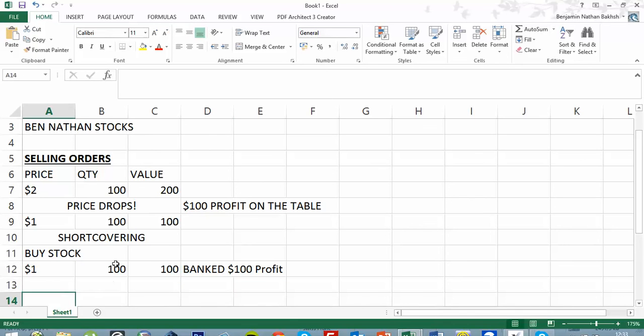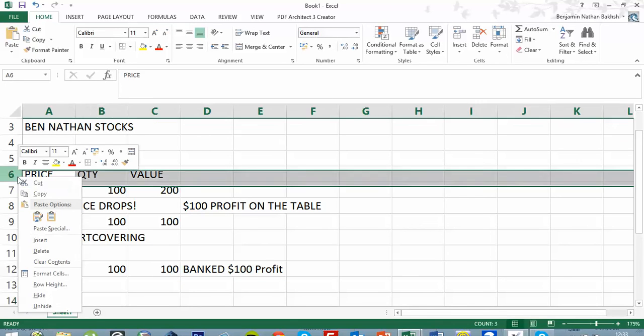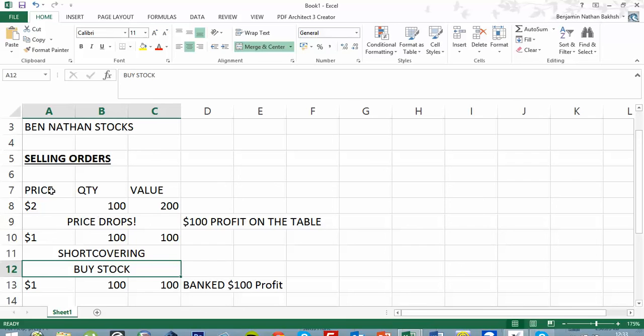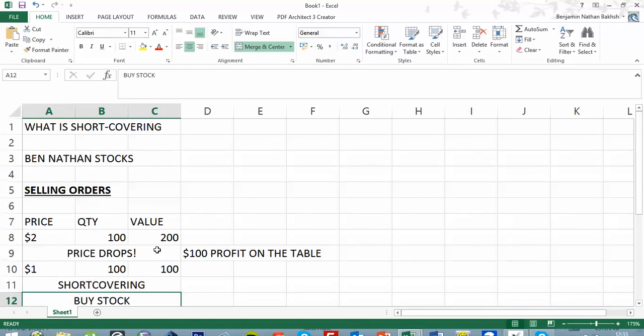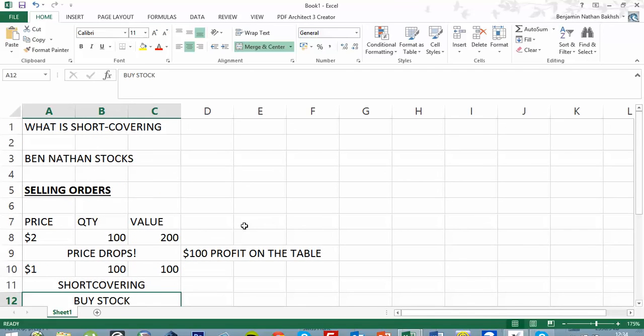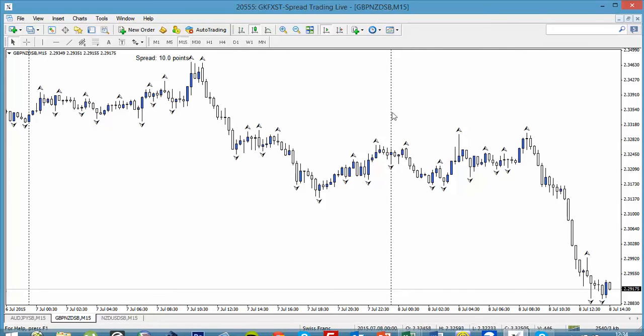Okay, and that is essentially what short covering is. So I've tried to make it as simple as I possibly can. It's not a complicated concept, but it's just easy to show you from a stock market point of view what short covering actually is. So in effect, it's the act of buying securities to cover profits made from sold securities. And that's what we've seen here on the New Zealand dollar.